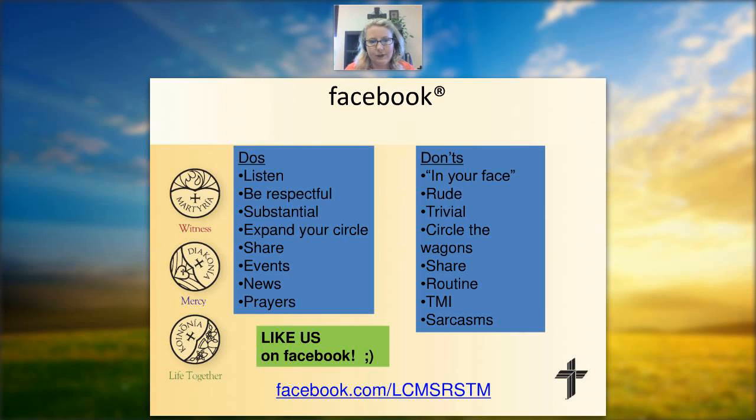But you do not want to be in your face. You do not want to be rude. You don't want to post stuff that's trivial. You do not want to use your Facebook page to circle the wagons and keep other people out or alienate. You do not want to share too much information or too much that's routine, nor do you want to be sarcastic in such a way that people reading over the internet are going to misread your information and take it the wrong direction. Okay, before you post, be sure to craft your message and concentrate on who.